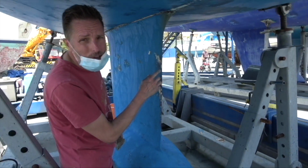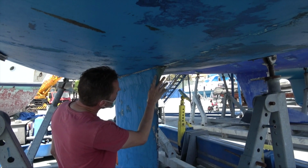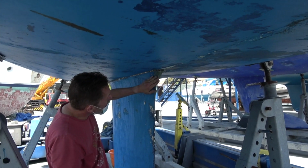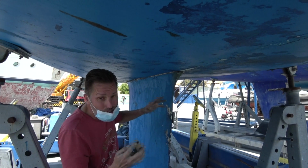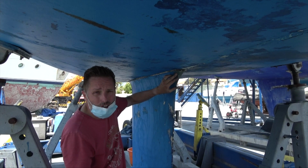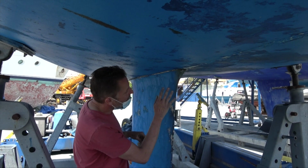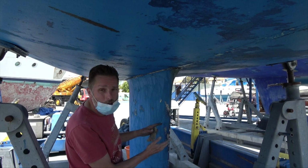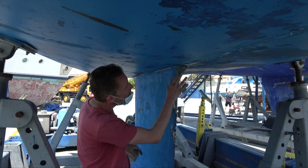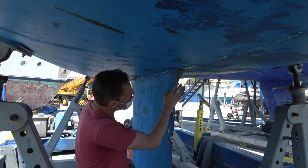I've got a few bits of rust that I'm going to clear up with sandpaper and take down. What's happened is the gel coat is chipped away and the iron keel underneath is rusted. It's not a terrible problem, but I don't want it to become a generalized thing and disintegrate the keel over time. So I'm going to take all the gel coat off right around the edges of the rust.